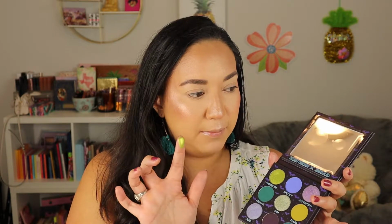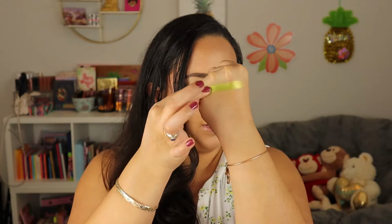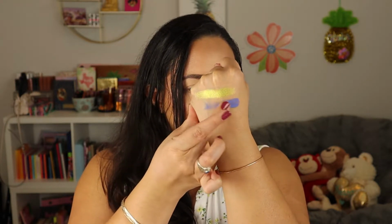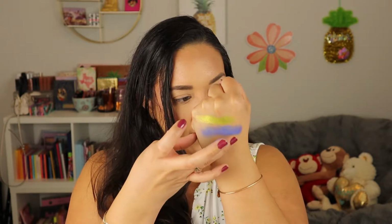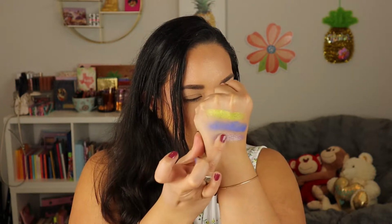So we have Handbook, which is this chartreusey green metallic. There's Spooky, which is like a blurple matte, and then there's Apparition, which is like a shifty lavender shade. So we have Handbook. Ooh, that's a beautiful metallic chartreuse. Then I think this one was named Spooky, which is a nice little blurple shade. And then we have Apparition, which is that kind of lavender duochrome. It looks like it has a white gold shift to this.